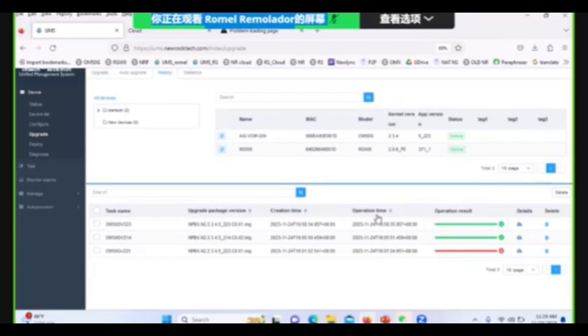If you select a manual upgrade, it's only at the specific time. But if you select an auto upgrade, the device will auto upgrade once the UMS has a later version compared to the device's current version. So it will do the automatic upgrade.